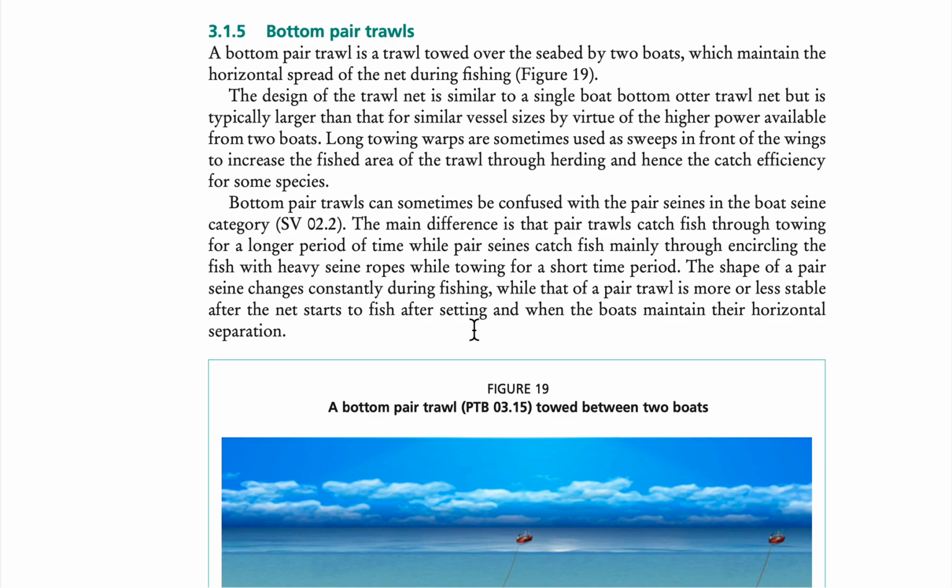Bottom pair trawls. A bottom pair trawl is a trawl towed over the seabed by two boats, which maintain the horizontal spread of the net during fishing. The design of the trawl net is similar to a single boat bottom otter trawl net, but is typically larger than that for similar vessel sizes by virtue of the higher power available from two boats.